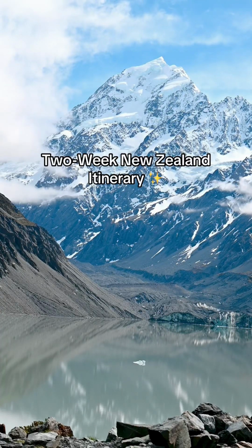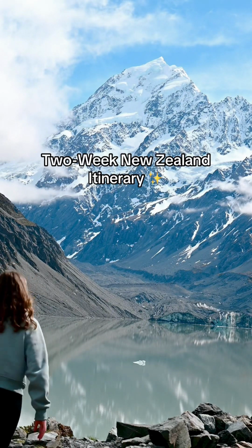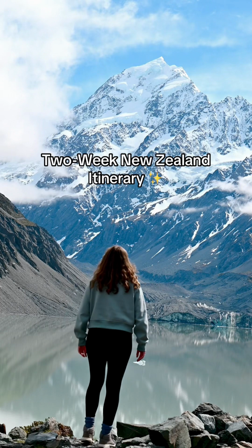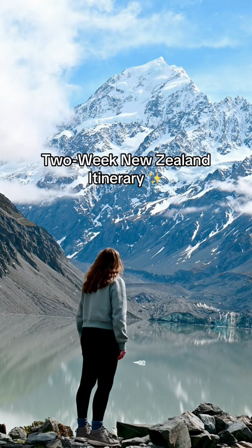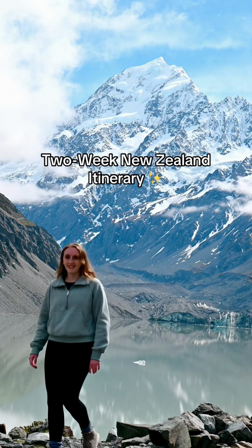This is my 14-day itinerary for New Zealand. This itinerary is most certainly concentrated in the South Island, which is where I spent most of my time, and for some people it might seem a little bit of a quick itinerary, but if you're like me and you enjoy seeing as much as you can, these are some good recommendations for you.